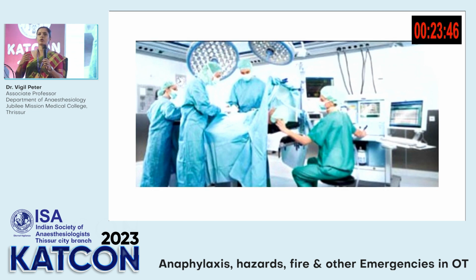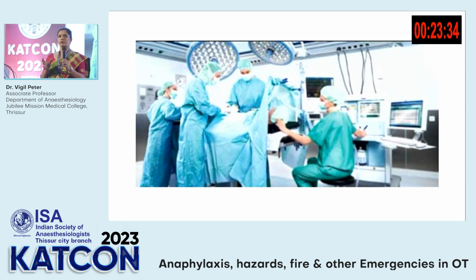Meanwhile, we checked the circuit, the tubings, and we found that one of the connections had become loose. The moment we tightened it, our problem was solved. We were able to ventilate the child, the ETCO2 monitor reappeared, the tidal volumes were maintained, and slowly her saturation, which had become 80%, started rising. And in about a minute or two, it had become 100%.